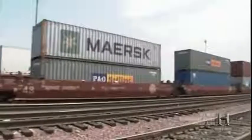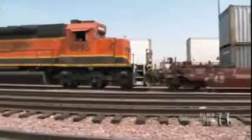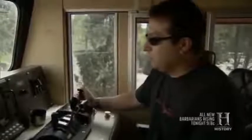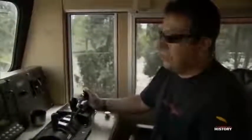Helpers are going to contact me and let me know when he's getting a release on the rear end of the train, and then we'll leave. Here we go. So now he just gave me the signal that air brakes are releasing. So we come right off the brakes, give some throttle, and we take off.